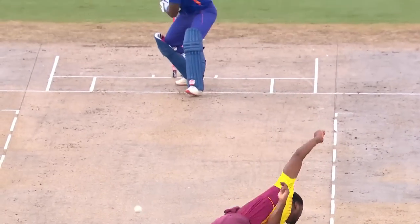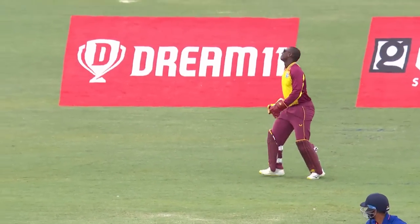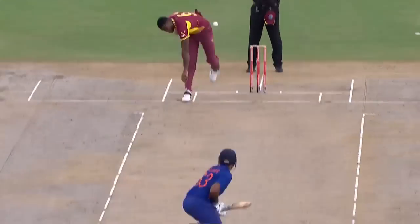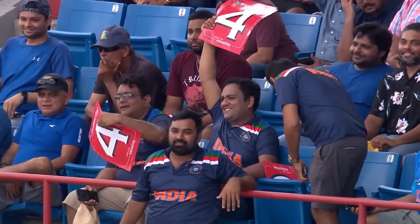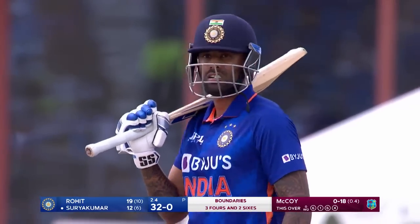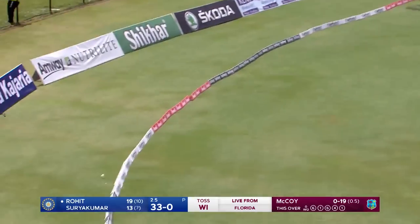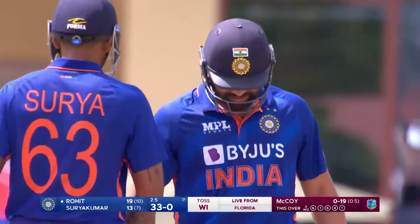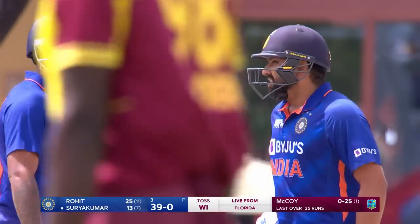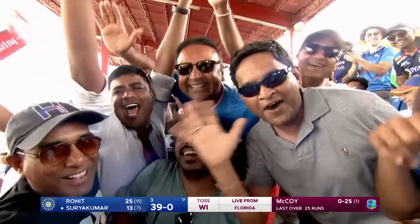Again, with third man being in the circle, Suryakumar Yadav, with all his experience, knew that all he had to do was get it over the infield. Just that width on offer, slightly slow, waited on it. Clever shot. And again, what a blow. Another 6. Make that a hat-trick of 6s in his first over. Obed McCoy, 25 runs coming from the third over, 39 without loss.